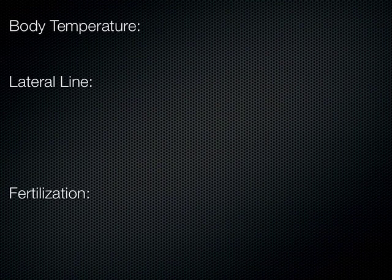One of the things we'll talk about as we talk about the vertebrates are their body temperature. And there's sort of two words that we use, and they're not really great terms, but we still are going to use them, that tell about the body temperature. What are the words? Warm-blooded and cold-blooded.